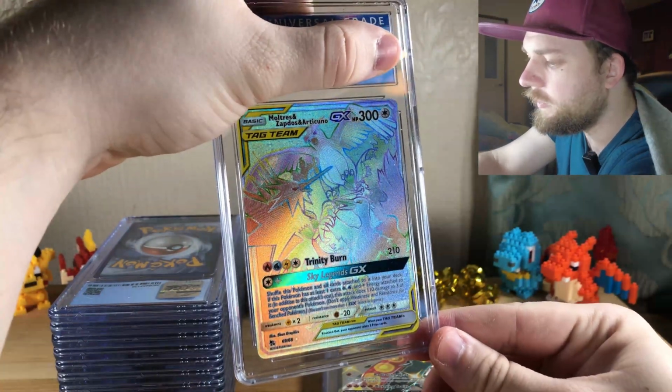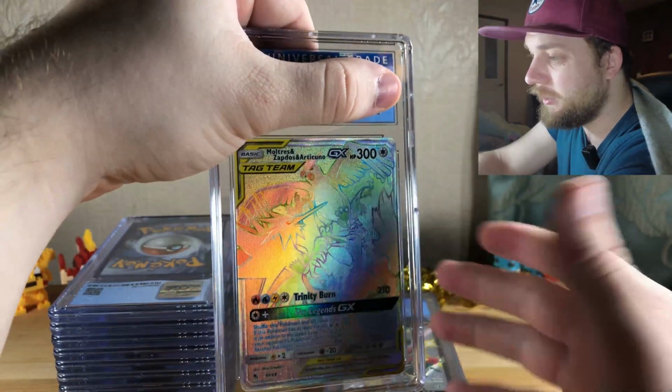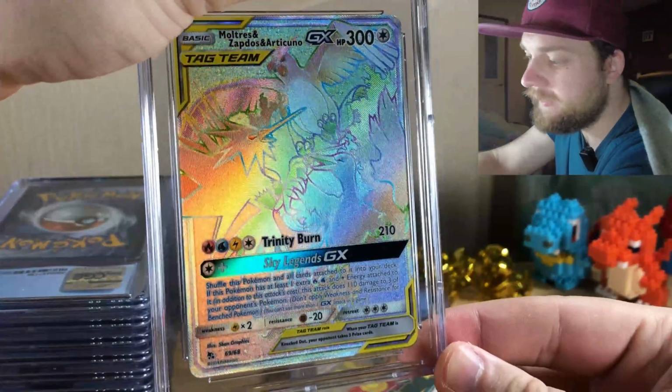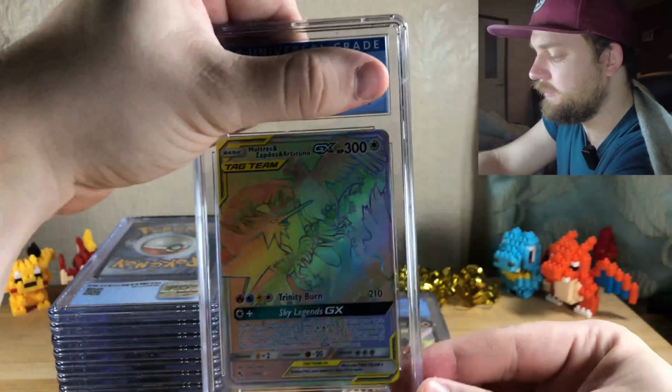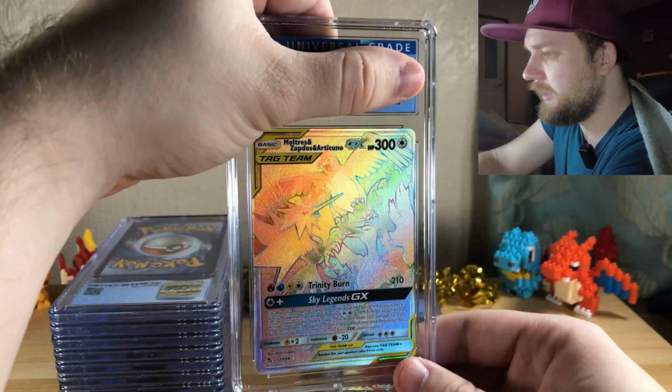So here we are. We've got a secret rare from Hidden Fates, the Bird Trio. This card I actually purchased from somebody, so I just sent it off on a whim just in case because it looked pretty clean. The centering was very slightly off left to right, but again, I gave it a go anyway because it's very hard to get a card that is absolutely pinpoint. But yeah, we reveal the grade.